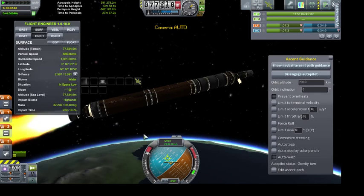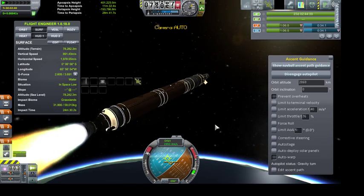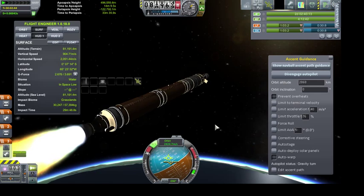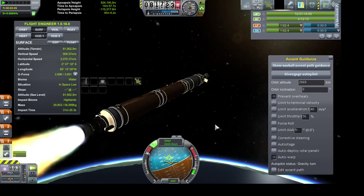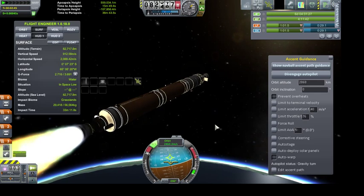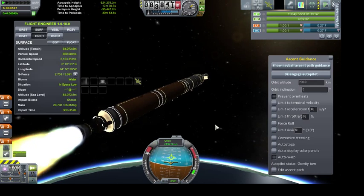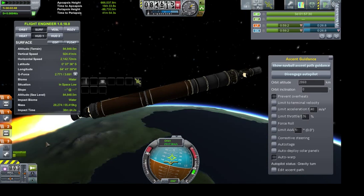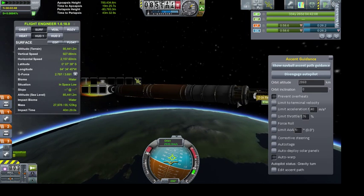Delta IV Heavy continuing to burn its mainsail engine as the RCS comes on and we begin the roll program. Spacecraft is rolling into the correct position. Roll program terminated. Standing by for confirmation of solar panel deployment.